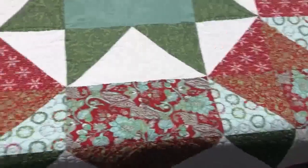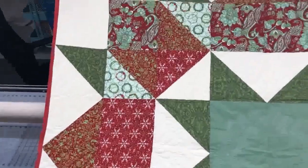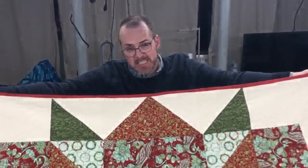No time flat, easy peasy. Super good. It's a great quilt. It's all half-square triangles. I'm a genius.